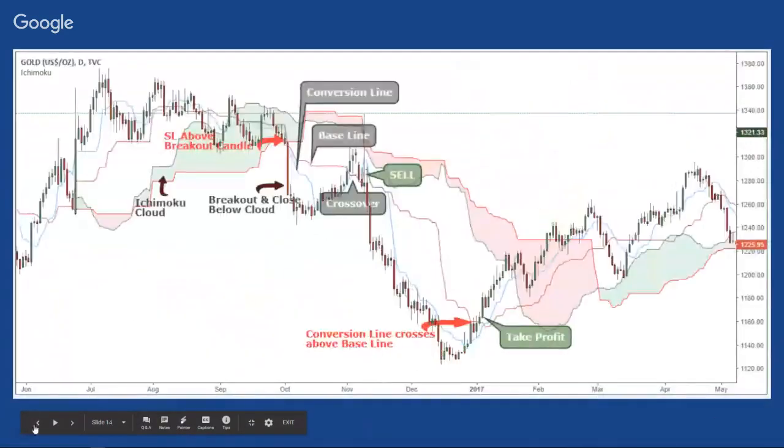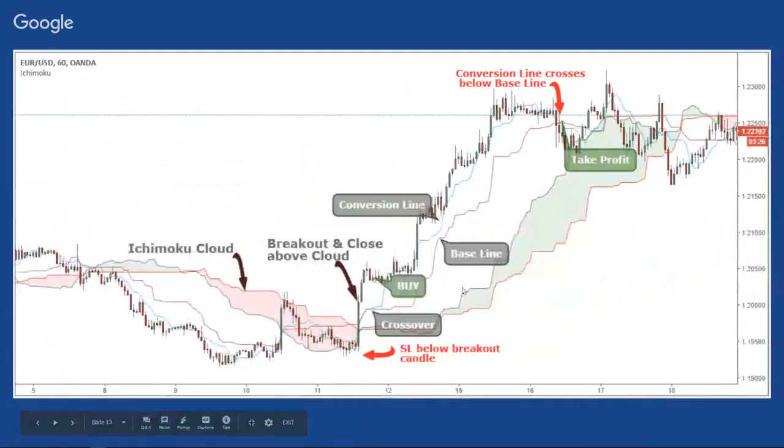Next, you want to take a look at your target. This strategy, as it's explained in the blog, does not have a target per se. What it suggests is when the conversion line crosses back down over the baseline, which happens right here, close your trade for profit. Take your profit right there. And that's pretty cool when the market's doing that. And hopefully that'll happen sometimes.